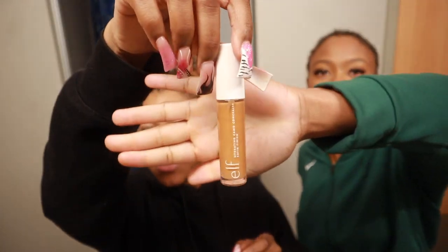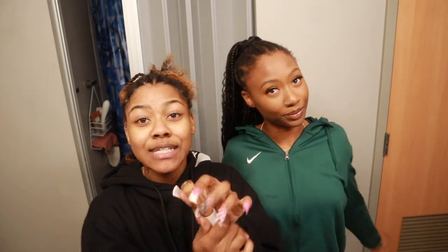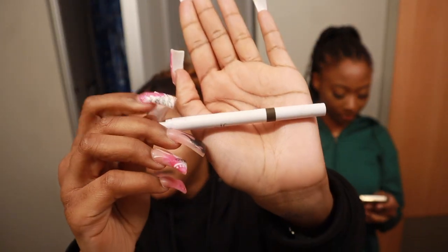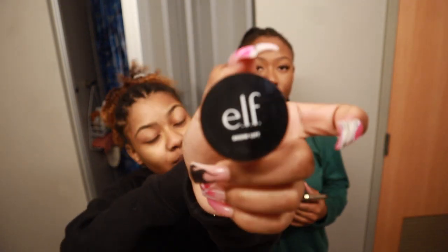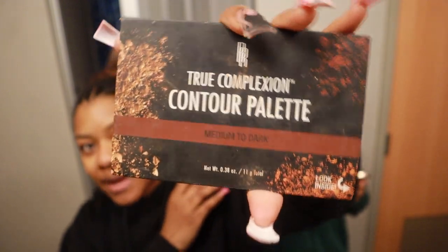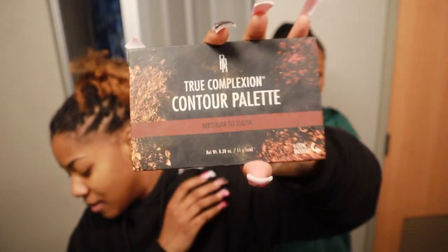I used the Elf concealer. Please don't ask me the shade. Deep cinnamon. Elf instant eyebrow pencil, Elf brow lift gel. Complexion contour palette. This is a great palette for beginners. Lip liner, but you can't really see it anymore. It's like an old lip liner from the Beauty Supply store. That's what it looked like. That was it, pretty much.